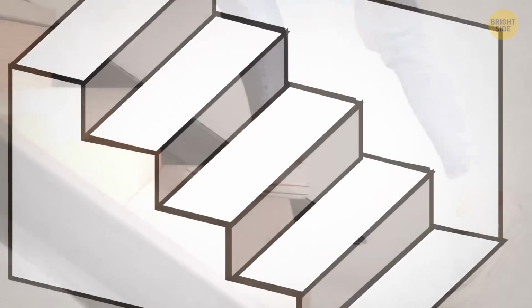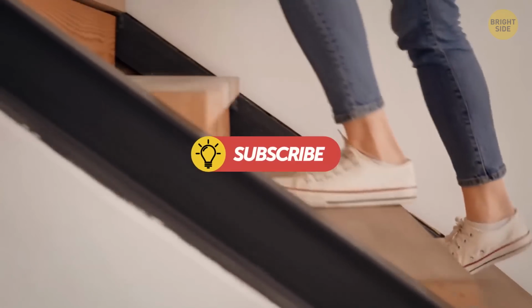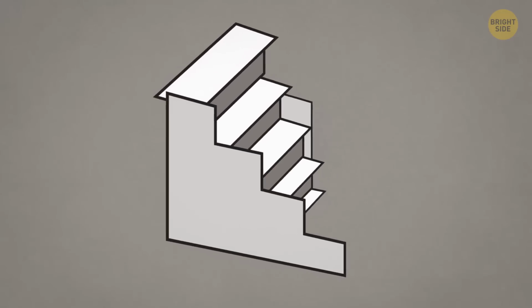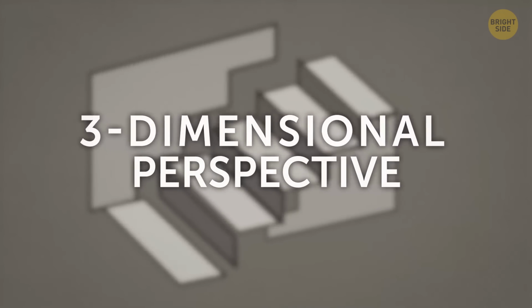This happens because our brain captures images and tries to fit them into what it already knows. So it sees a shadow in a 2D image and it understands depth. Basically, it creates an unreal perspective of the object in front of our eyes. In this case, we call it a three-dimensional perspective.